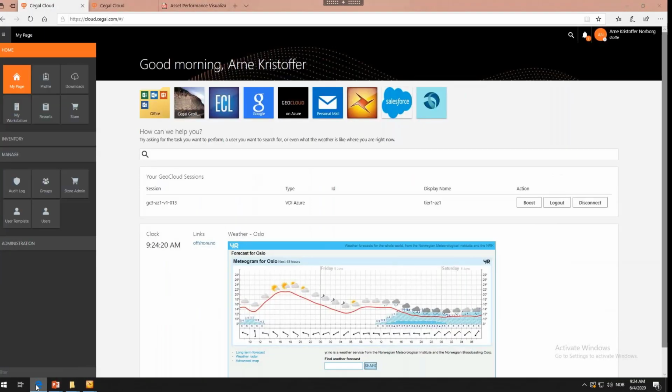So typically, when you log on to this setup, we're now on the Azure solution. You get a window or portal set up like this, where you log on with your specific two-factor logon, and you have a set of icons available for whatever products are available for the particular user. Together with this, you also have a specific Cegal Georoom icon available, which you click on, and then you kick off the whole setup.